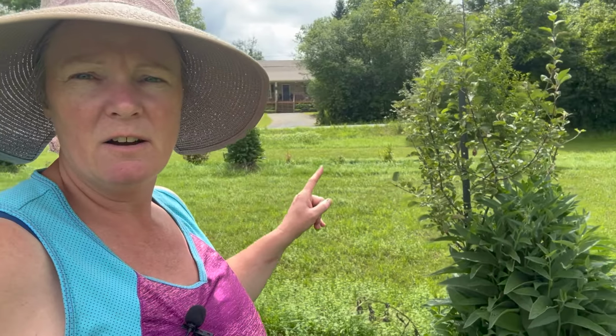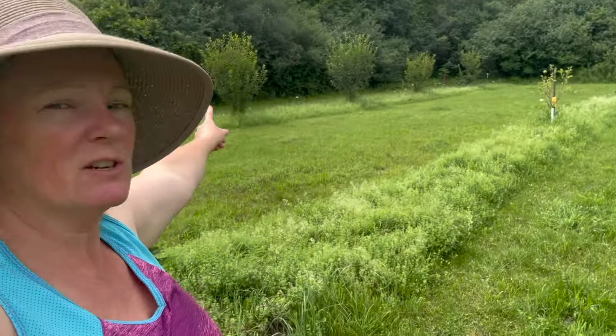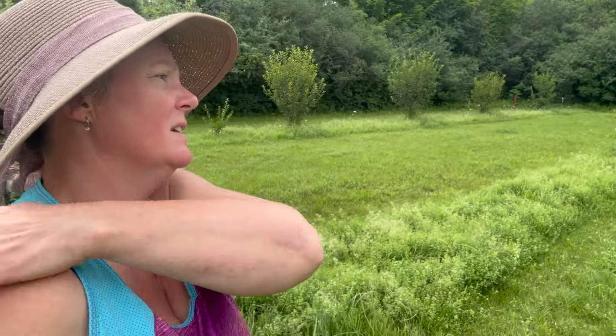Now over here, this is all haskaps down this row. And I have videos on that. There's haskaps all the way around here except these ones here, they are blueberries. And we have our apples and our apple trees. And then we have cherries. We actually got cherries this year from those ones down there. And then let's walk you, sorry, I'm going to switch your sides. So let's walk you down here.